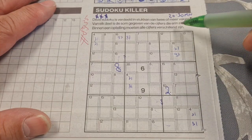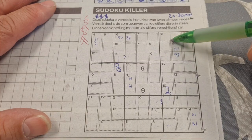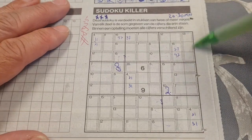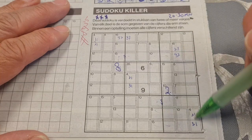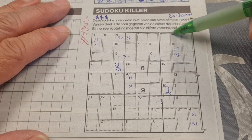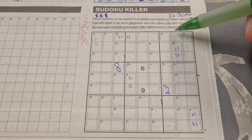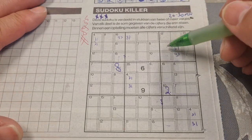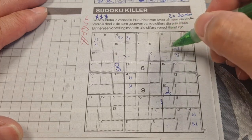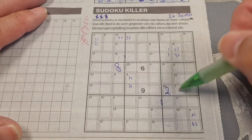All right, and now, in this big square, we need a 1. We have a 1 in one of those two boxes in this column, so no 1 in these three boxes. And I cannot place a 1 in the box of 12, otherwise the combination will be 11 plus 1. 11 is not allowed. So the 1 should be either in the box of 8 or in the box of 10. So we need a 1 here or there.